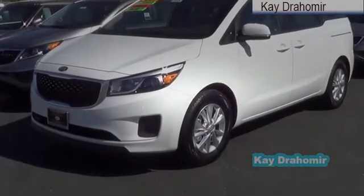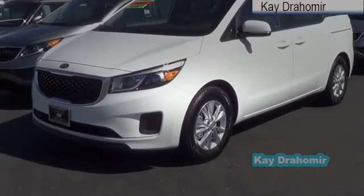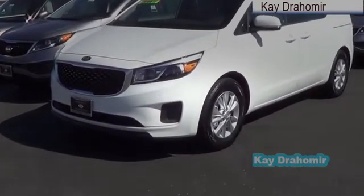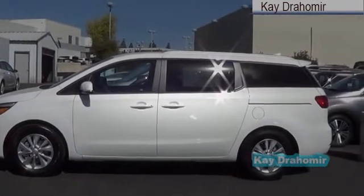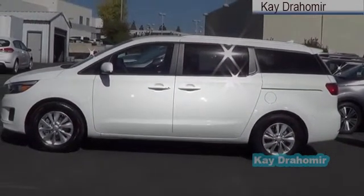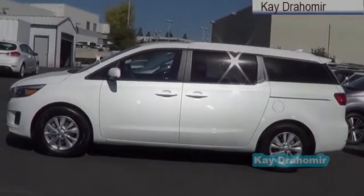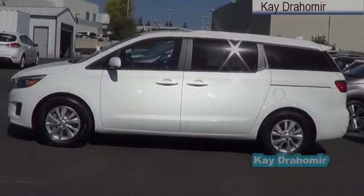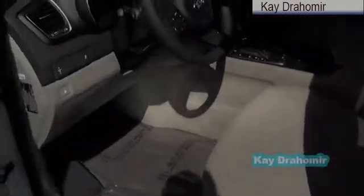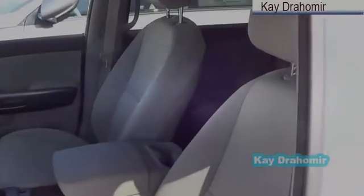Now our Sedona we have here is the LX model, which is a step up above the base trim, the L, and it comes pretty well equipped with a power driver seat, Bluetooth phone controls, and satellite radio. Now the new Sedona actually reminds me of the Mazda 5. The Mazda 5 is not like a traditional minivan. The Sedona is a little bit larger than the 5, which is a good thing. Now it is a white exterior with a gray cloth interior, power driver seat functions, power recline, and power lumbar too.